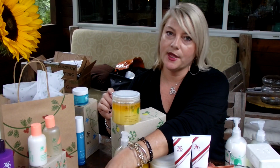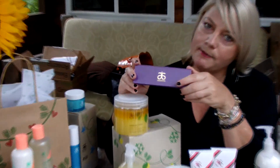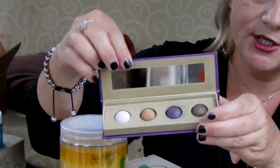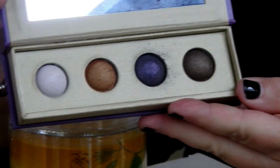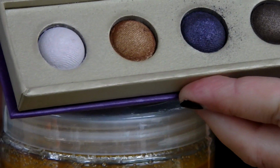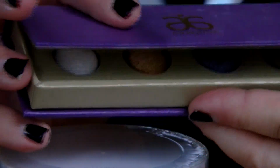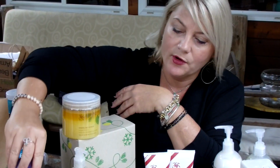And here goes Arbonne with another fantastic presentation. These are our Sugar Plum Baked eyeshadow collection. First of all, they're so gorgeous to look at, but look at the color story here. We've got more of the gorgeous purples, we have the golds and the metallics that are still trending, all here in one palette. Looks fantastic with the mascara. I mean, you cannot miss with Arbonne.